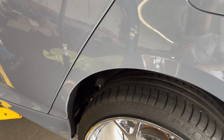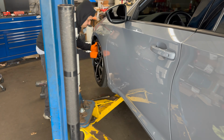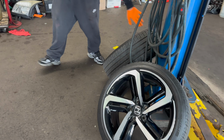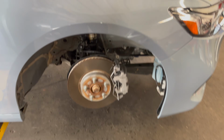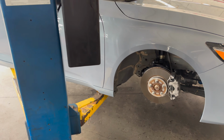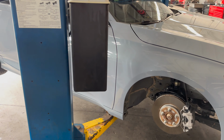Well, fender is rolled, wheels are on. Only thing left, take the front ones off, slap the wheels on, bring her down. All right, y'all, last but not least, front passenger side. Then we can drop it and reveal it.